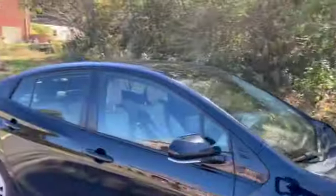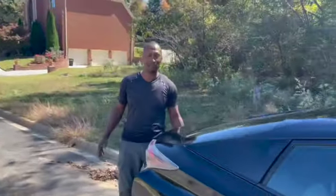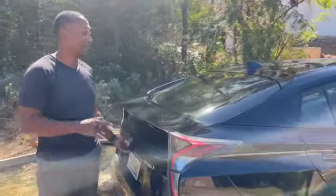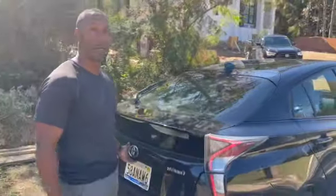Today, you guys, in my nice Prius, these cars are actually bigger than what you think they are. This thing gets me 54 miles a gallon, by the way.